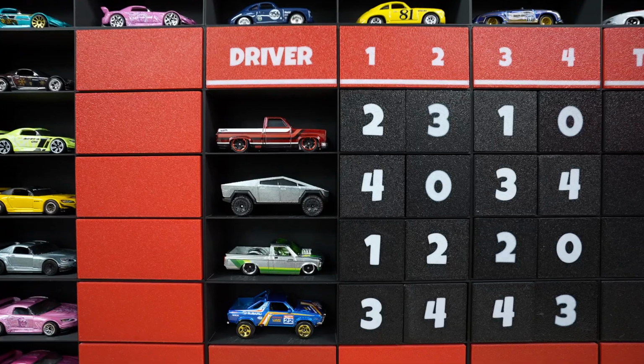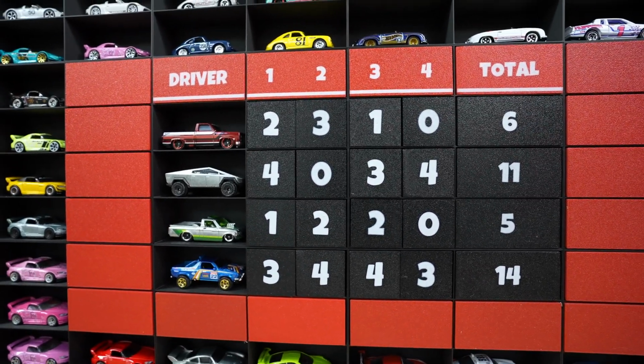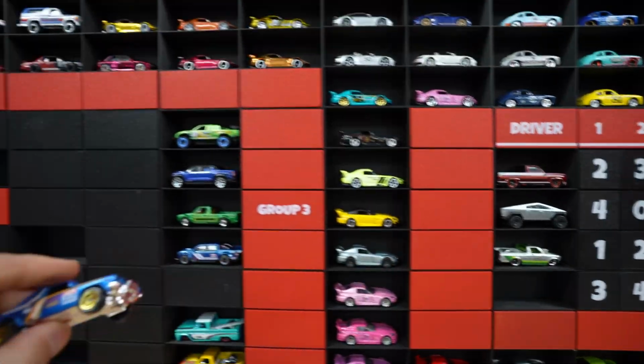All right, after 4 races of the first group, we have the Subaru Brat taking the win and moving on to the next round. The other drivers will go home.